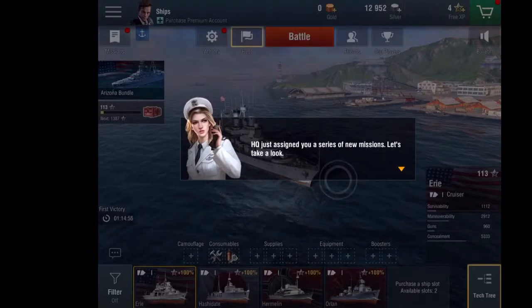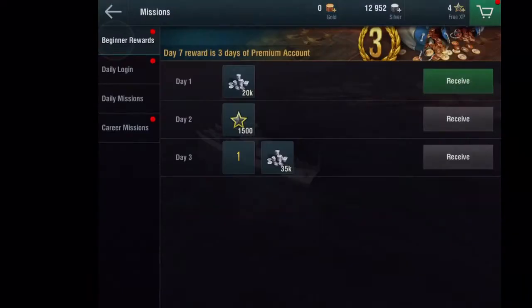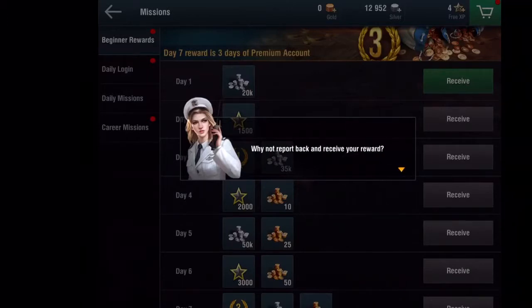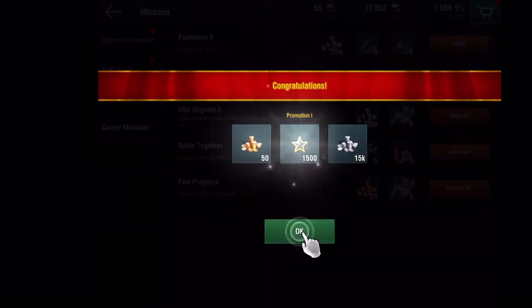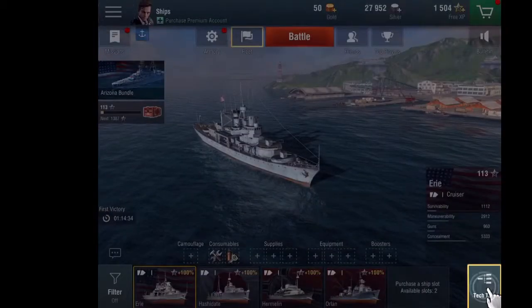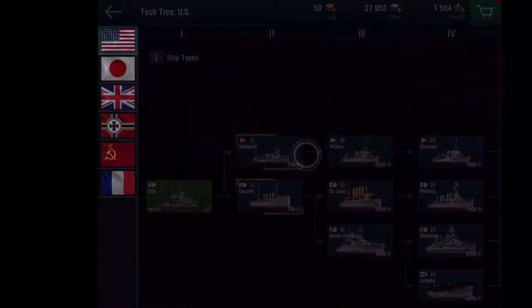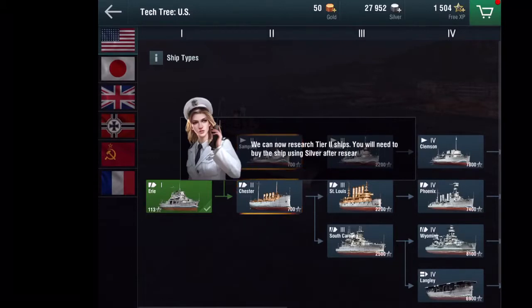HQ just assigned you a series of new missions. Let's take a look. Nicely done, Captain. Why not report back and proceed? We can now research a new ship. Let's go to the tech tree. To see more information, you can select countries. We can now research tier 2 ships. You will need to buy the ship using silver after researching it.